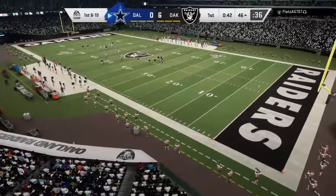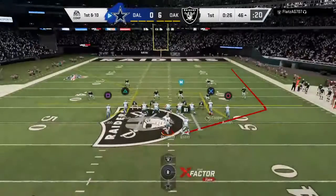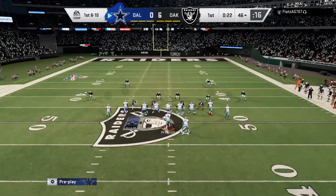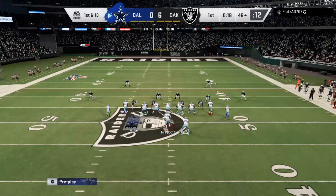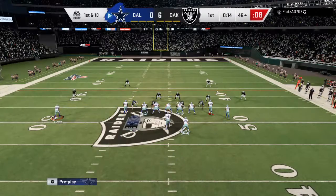It's a gain of 20. First down, Cowboys. Hey, here we go. Go to 54. Go to 54. Right. 59. 47. Check. 59. Go. Get out there. I'm coming.